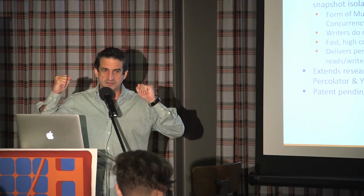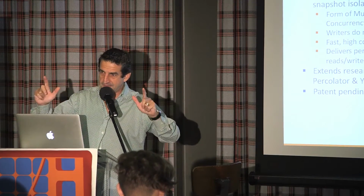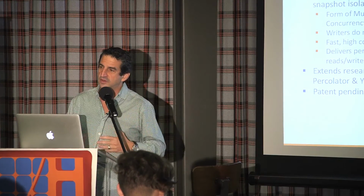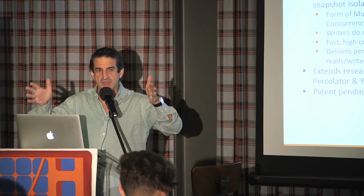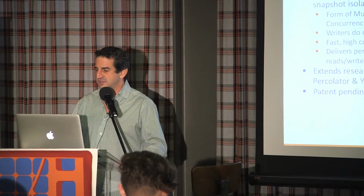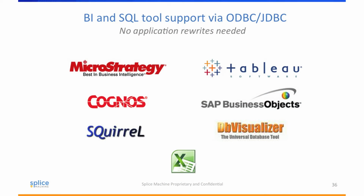Imagine somebody wanting to do 2 million updates and have that be atomically committed or rolled back. We can handle that, whereas some of the earlier research tried to keep all the deltas in memory, and sometimes that can be challenging if the transaction is too large. So that's some of the computer science behind our database.